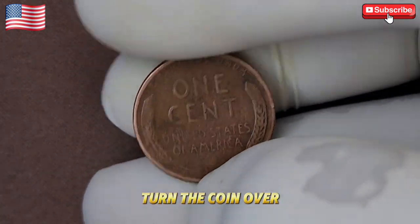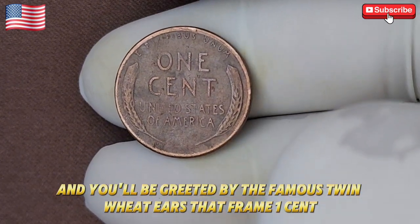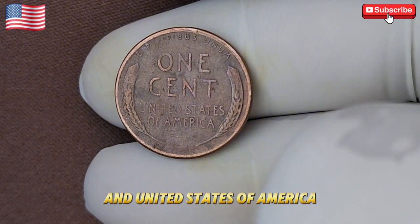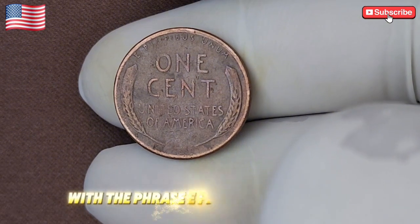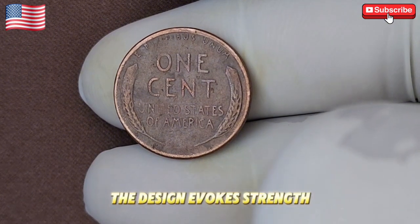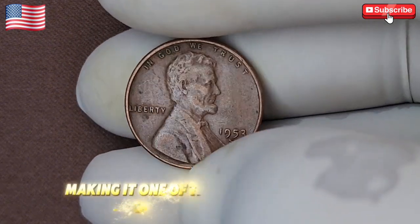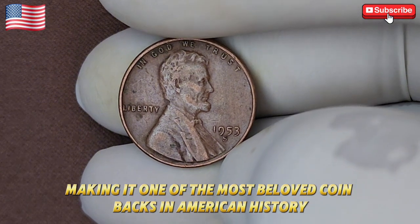Turn the coin over, and you'll be greeted by the famous twin wheat ears that frame 1 cent and United States of America, with the phrase E pluribus unum above. The design evokes strength, unity, and agricultural heritage, making it one of the most beloved coin backs in American history.